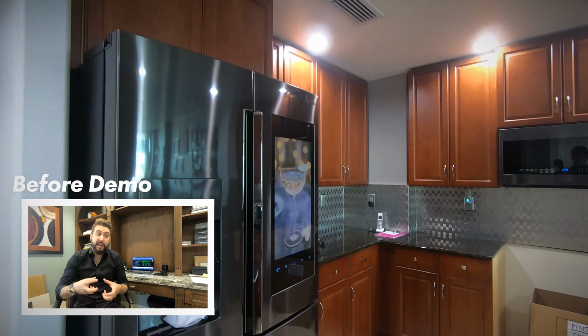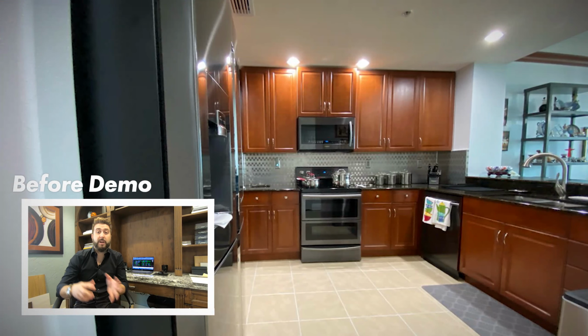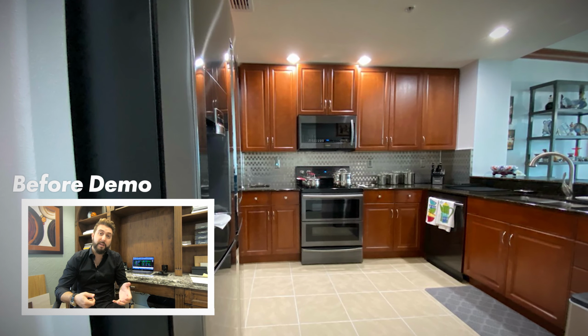We did kind of improve the space a little bit by switching the location of the dishwasher. It's going to now be on the right-hand side of the sink instead of the left, which gives us a little more room in the corner to have better drawers and a blind corner cabinet.